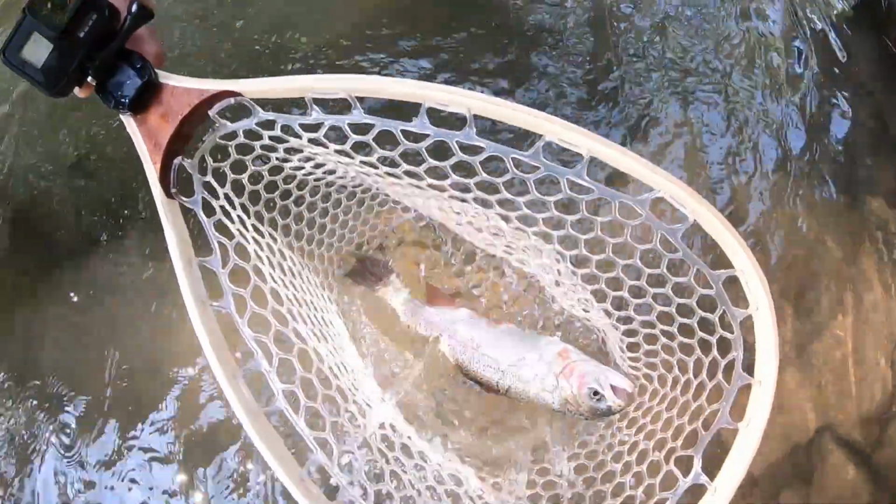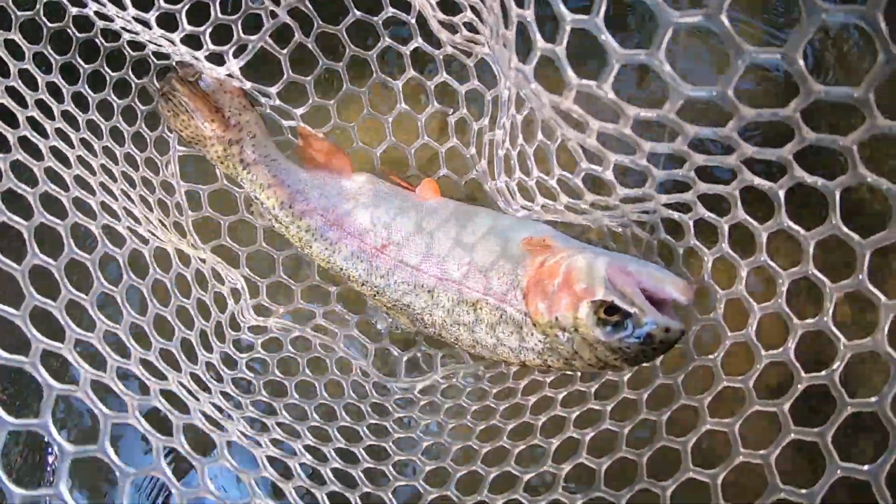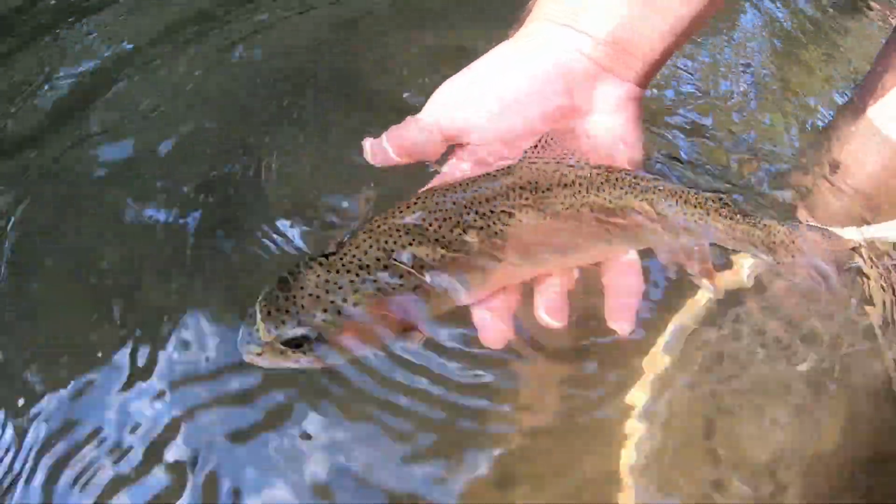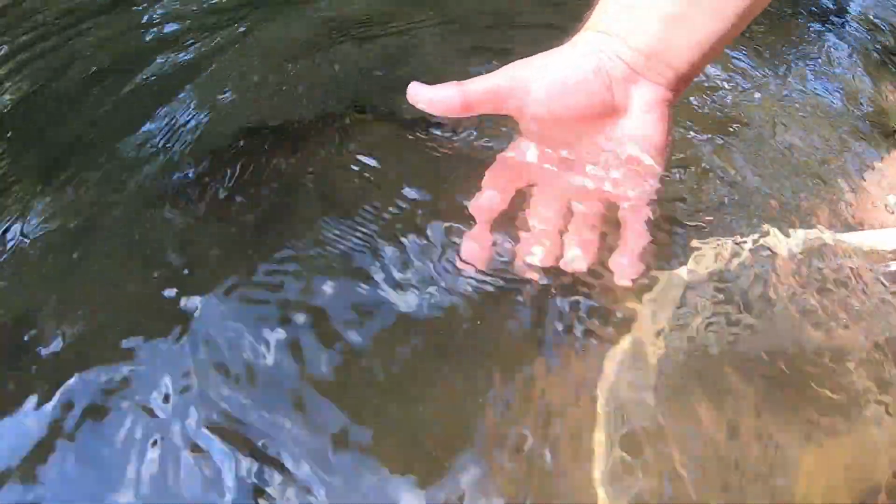Now, these techniques can be used anytime during the fishing season. It doesn't matter if it's the first week or the last week. Use these, use those great Pautzke eggs, and you can have the success we did.